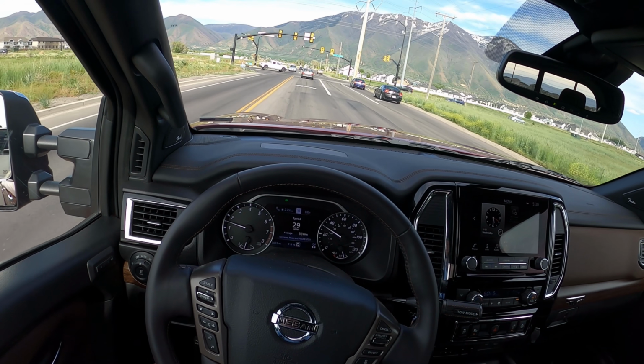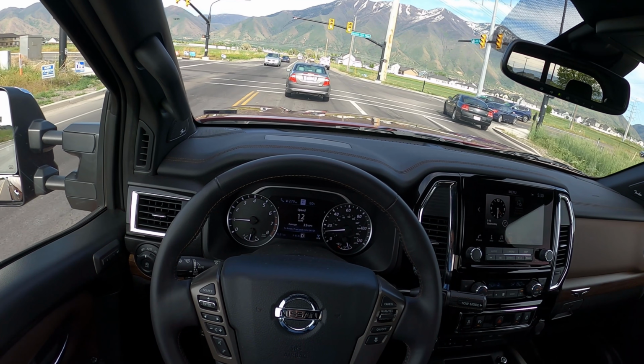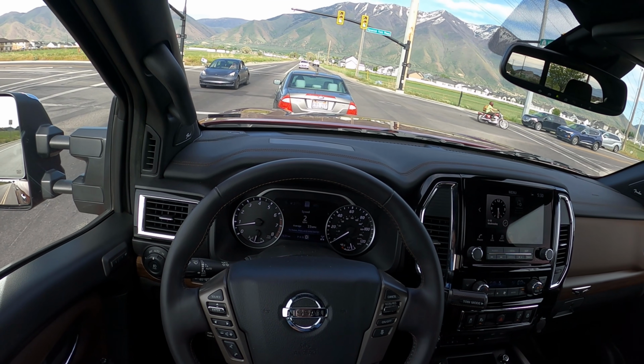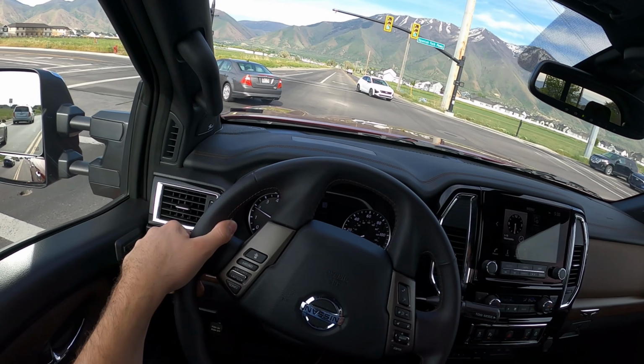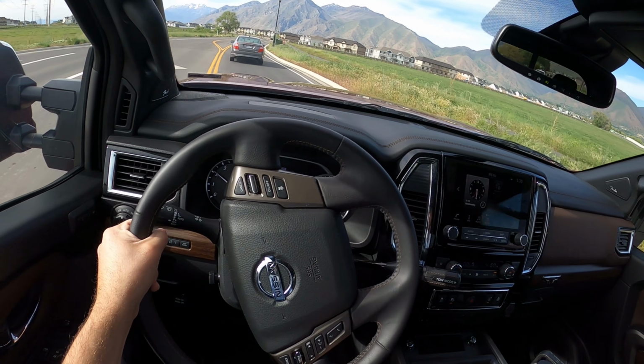But I will say, if you want a more well-rounded truck, the regular Titan's the route to go. Better fuel economy, better ride quality, and easier to park. So it's just a better all-around vehicle. The only benefit of this is the towing and payload. So if you don't use the towing and payload, just get a regular Titan.